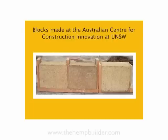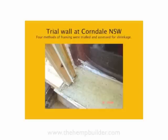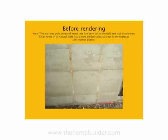Blocks made from the Australian Centre for Construction Innovation at the University of New South Wales were trialled over 10 years to find a new method that's even more sustainable for building with industrial hemp. Trial walls were created and trial methods of framing were assessed for shrinkages. Before rendering, hemp has a rather natural look and can be discoloured. With clean hemp, this is not so.